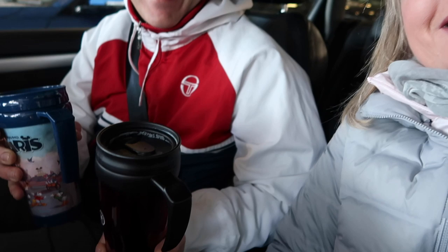Made it in time. Come on, let's go now. Yay! Red Funnel boat ride. Yay! Two little cups because we're cheap seats. Come on, let's go.